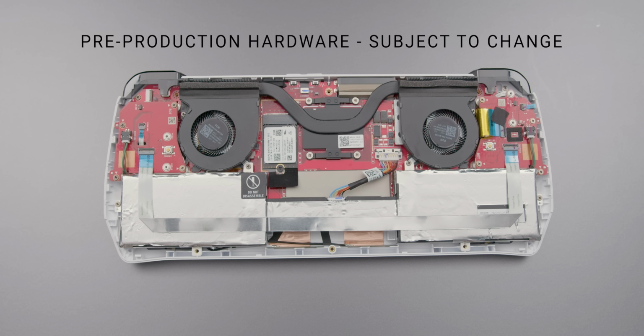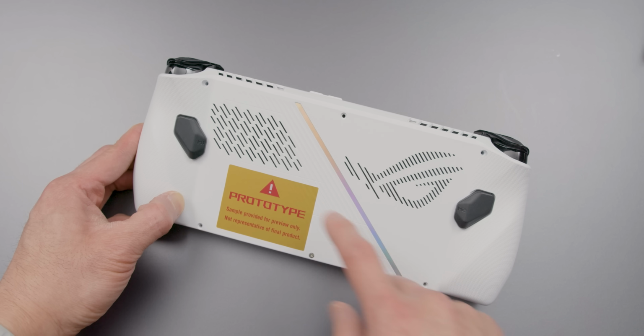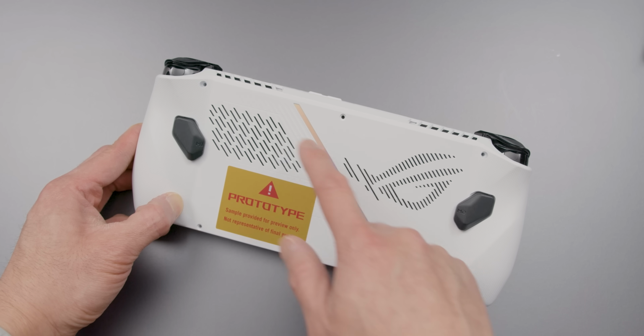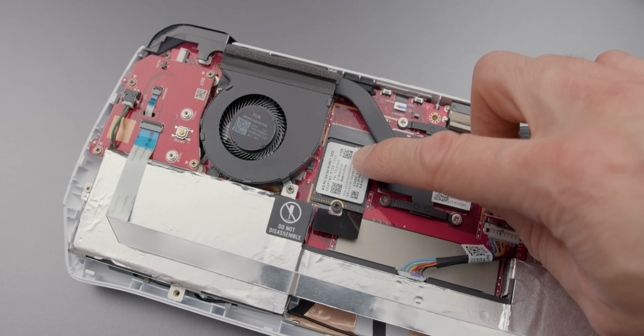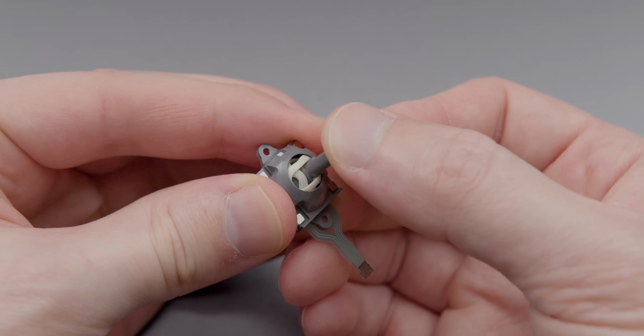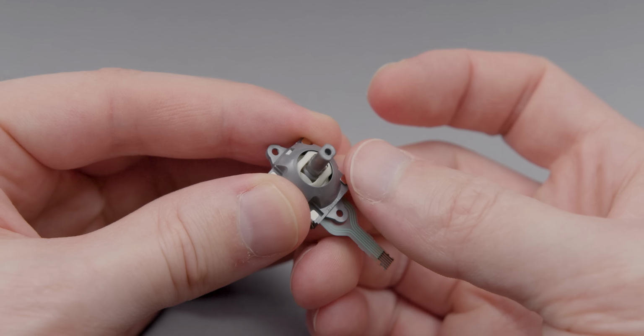I can't wait for the retail version of this to come out just so I can test it properly. The thermal system seems really well designed. It sucks in air from the back, and it cools your hand in the process, and then it vents it out the top of the device. The SSD looks very easy to replace, and same with the joysticks. If you ever need to swap those out for whatever reason, it seems very simple to get in there.